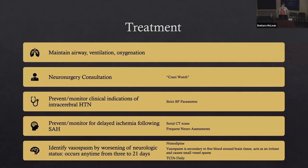So what happens is when the meninges are disrupted and irritated, it's going to cause those vessels to be at risk for spasming. Typically the peak period is 7 to 10 days, but it can happen up to 21 days. And the way that's treated is they're started on nimodipine, which is a calcium channel blocker, and it helps smooth out those muscles to help reduce the incidence of those vasospasms.